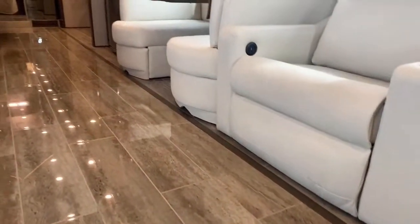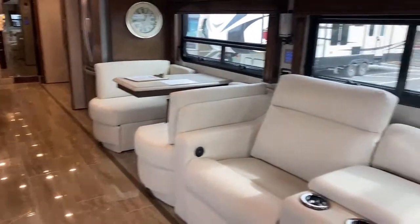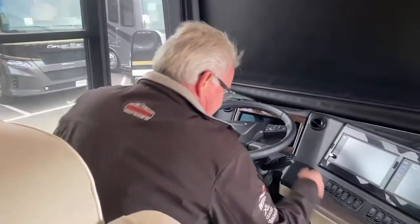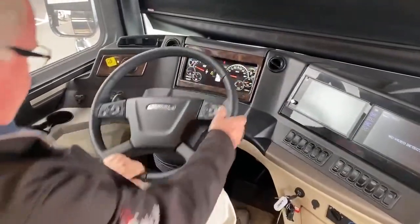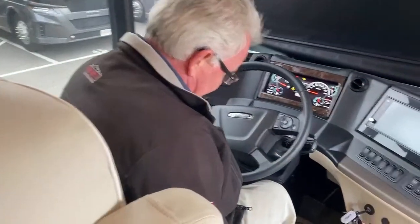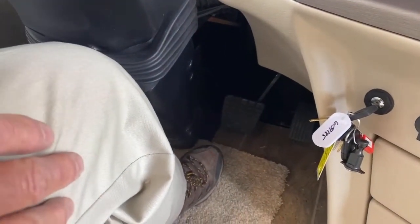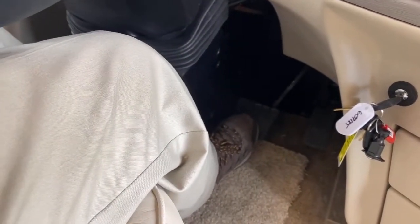Okay, let me move my seat back a little bit here. And while we're up front, I want to talk about what we've got on the dash here. So, let me get this thing fired up. First of all, on this coach, you do have your tilt and telescope. There's a little pedal down below. But on top of that, I can move these pedals in and out. So it makes it nice when you're a little bit shorter and you want to bring the pedals to you without getting too close to the wheel.